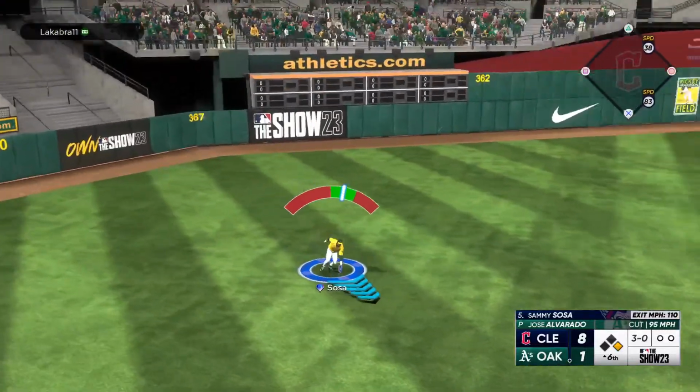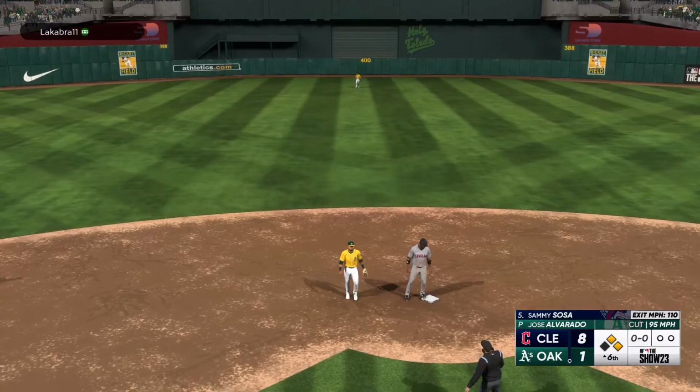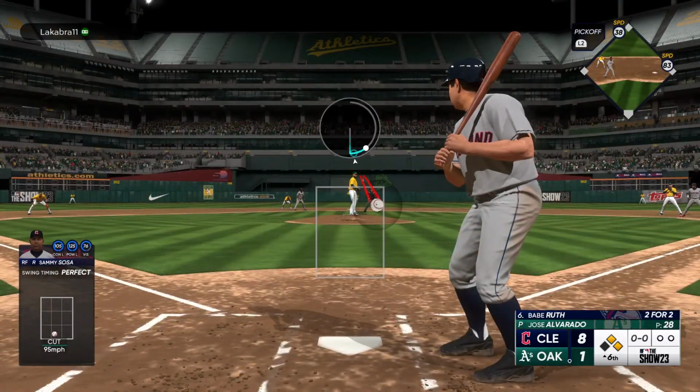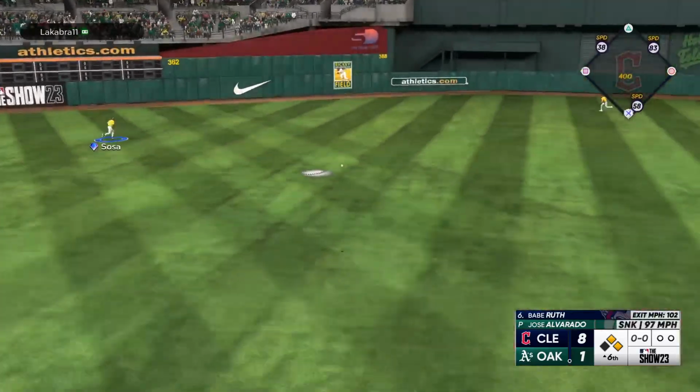Line drive, base hit. Throws to second, throw back in quickly. First and second now with nobody out. Well, that was one of those high percentage advantage counts where batting averages are just so much higher. Just a solid swing right there. Caught it out front and ripped it.